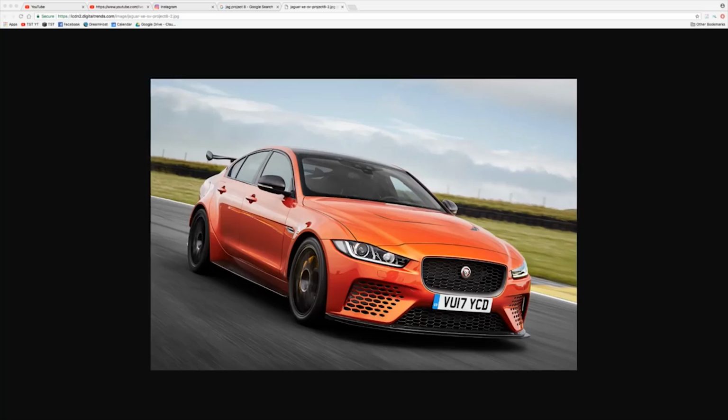Are we planning on doing any thoughts on the Jag Project 8? That's the XE where they've put the big SVR motor in, and a big wing. It's super expensive. Are they making 50 of them or something? I went on the launch for the XE, and I swear to God, I haven't seen a single XE on the road. I saw my first one two days ago with JF, and we shot a thing for Hearst. I said, that's the first XE I've seen in the wild, and he said he just thought the same thing.